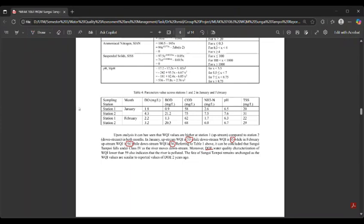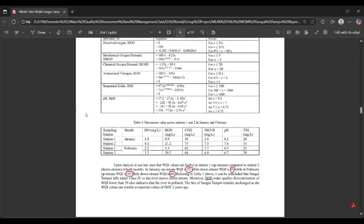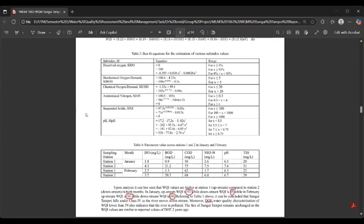Okay, eventually our WQI methodology allows for a comprehensive and scientific evaluation of Sungai Tampoi's water quality. The systematic approach from sampling to sub-index calculation reveals a worrying trend of pollution that demands urgent attention and remediation.